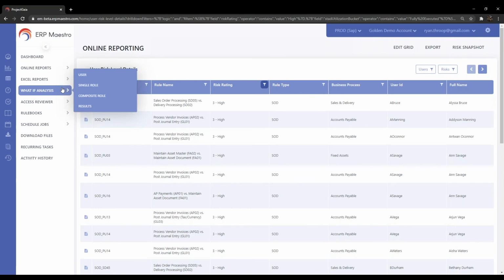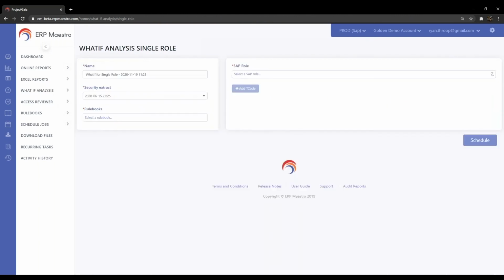That's on the user management side. Then also we have the what-if analysis simulations for role management. So looking at single and composite roles, you're able to very quickly understand what are the implications of assigning a transaction code to an existing role. Because again, your change management process is there to protect the organization. You would not want a role to get promoted to production if there were unknown risks. So you can use this to understand that early on in the role and change management process.